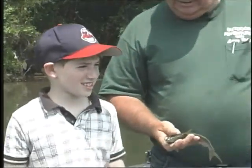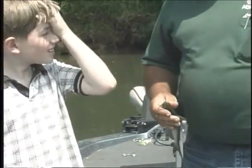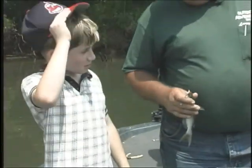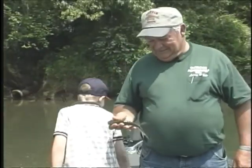It's a good way to spend an afternoon or a morning with some kids and have a good time. Now this boat's a little bit hard to handle here. You'll be better off with a smaller boat, aluminum boat or something. But what do you think about this, Austin? Is this a pretty good way to fish? Pretty good to me. You like to catch these? I thought so. You don't have to do any casting or anything, you know.